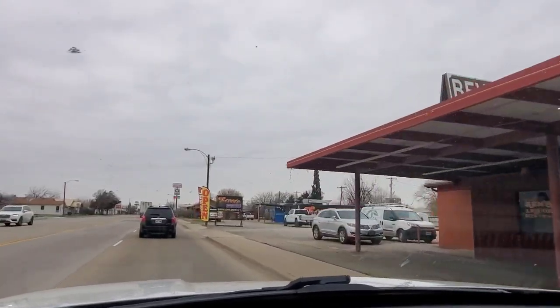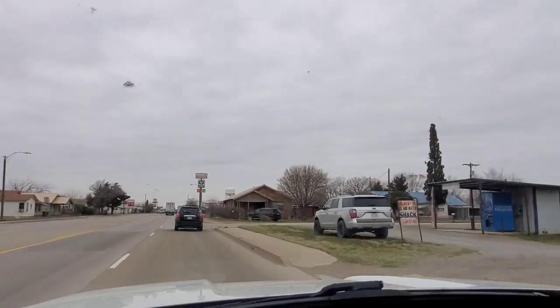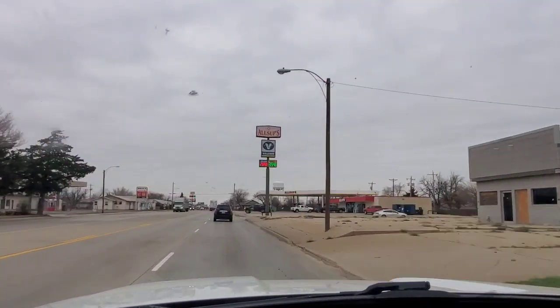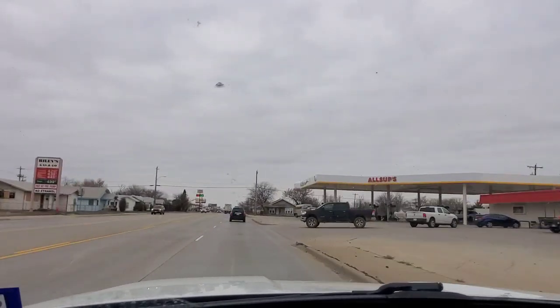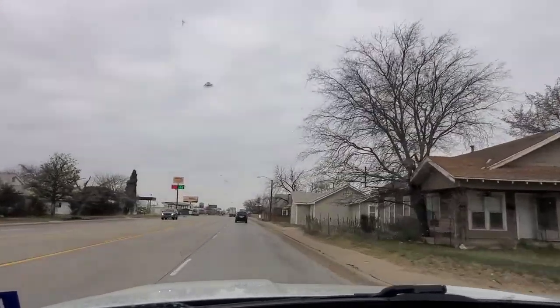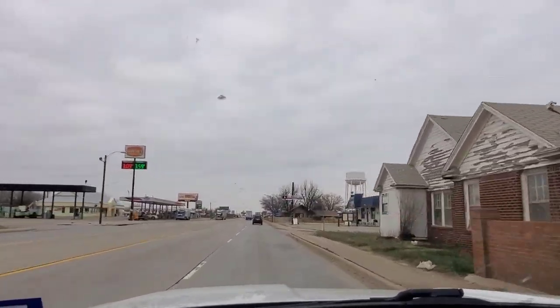Beer and wine. That was probably like a hamburger shop, a knockoff Dairy Queen or something back in the day. And there's Allsups, one of my favorites. Stopped there a few times in our life. Yes, I love the Allsups. It was like the mega store to get food at before you got food, you know, at all the other places back in the day.